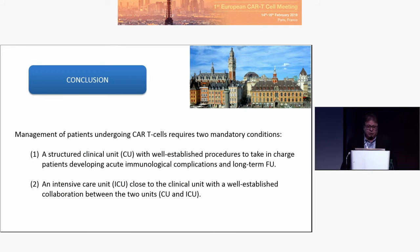So for my conclusion, management of patients undergoing CAR-T cells requires 2 mandatory conditions. First of all, a well-structured clinical unit with well-established procedures to take charge of patients developing acute immunological and long-term complications or follow-up, and of course, an intensive care unit.